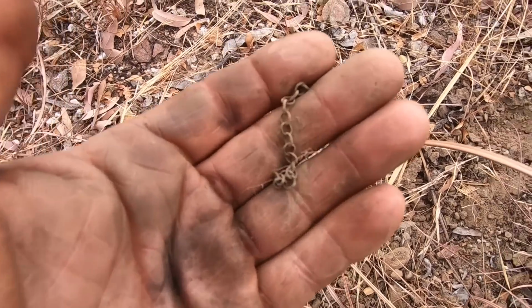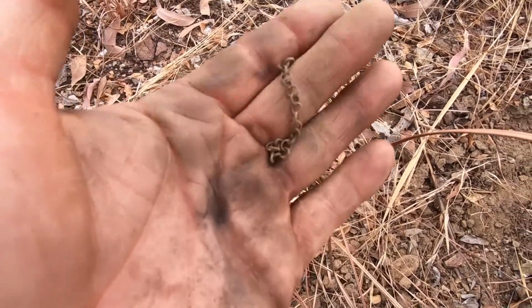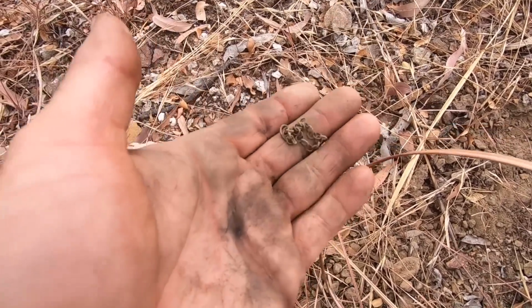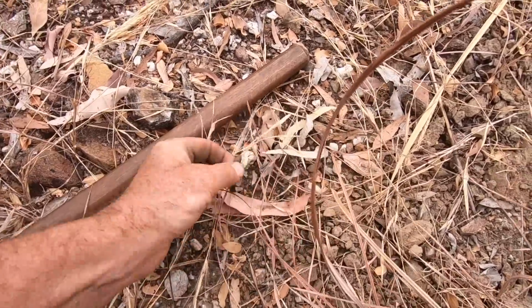All right, I'm going to do a field cleaning. We're going to take a look at it and see if it's gold or brass. And I know that's not heavy enough to be gold, actually. Don't even need to do a field cleaning. All right, I'll find this little strip of stuff.